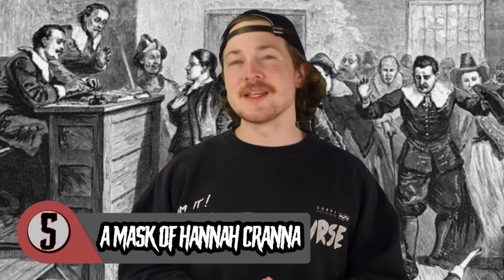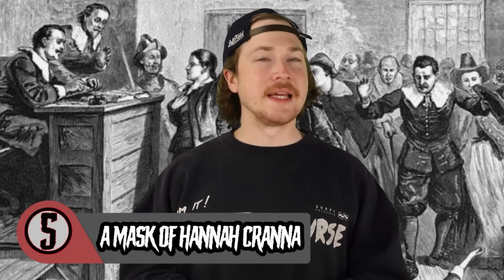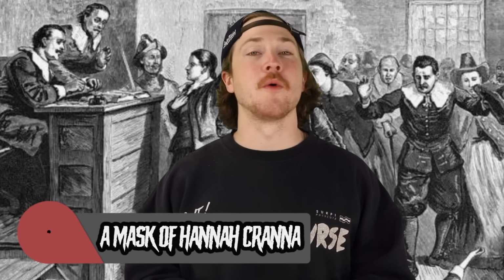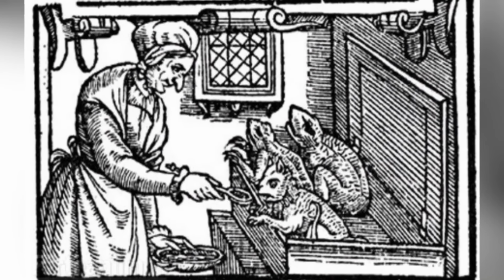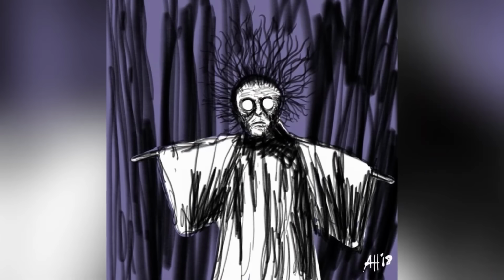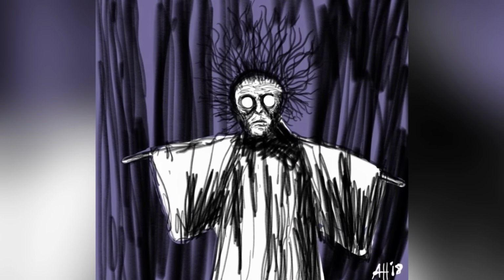Coming in at number 5, we've got a mask of Hannah Cranna. This item isn't necessarily intrinsically linked to the famous witch, but it is done up in her likeness and inspires folks to learn more about her magical ways, and that is impressive, so we'll talk about it. Way back when, in the far-off land of New England, there once lived a woman known as Hannah Cranna. She was an individual with a particularly short temper and a tendency to demand things of her neighbors with nothing offered in return. Come on, Hannah.